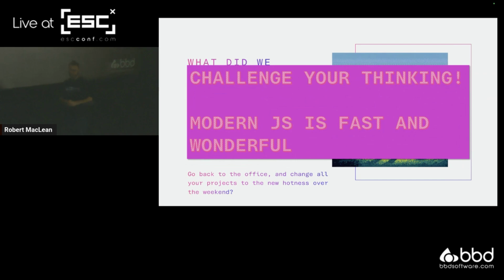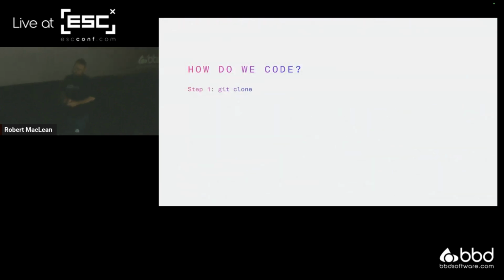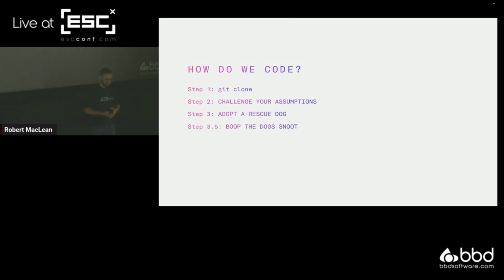Cool, I have two animations. Didn't know that. We all learn together. So let's see how we code again, just to wrap this up. Step one, git clone, nice and simple. Step two, challenge your assumptions. Step three, adopt a rescue dog. I'm wrong about most things, but a rescue dog will make you a better person and will help fix a hole in your heart you did not know you had. And then when you get it, you can boop the snoot. It's just the best. I miss my dogs.